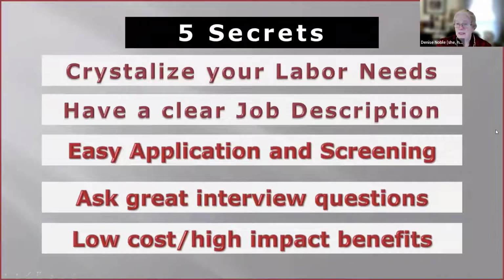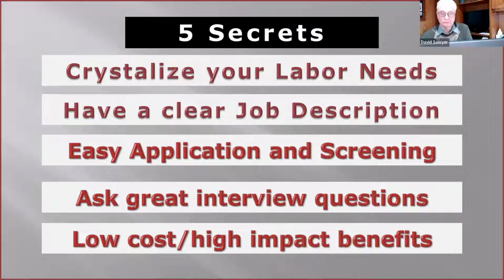All right, so again, the 5 secrets are crystallizing your labor needs, have a clear job description, easy application and screening, ask great interview questions, low cost, high impact benefits.